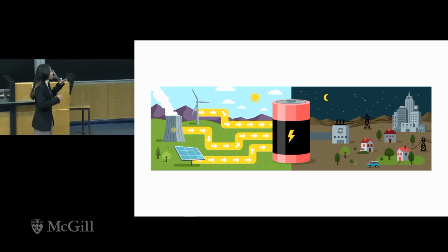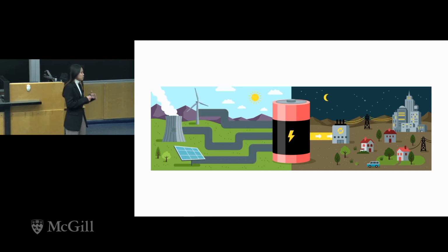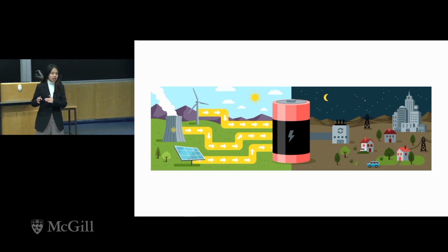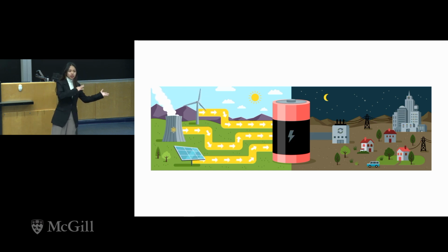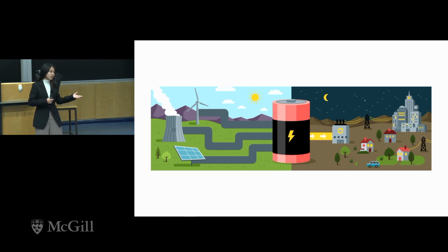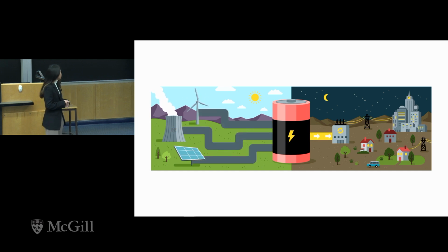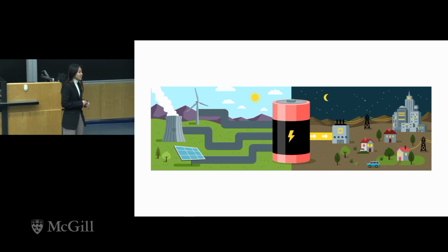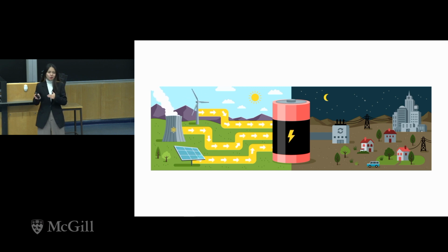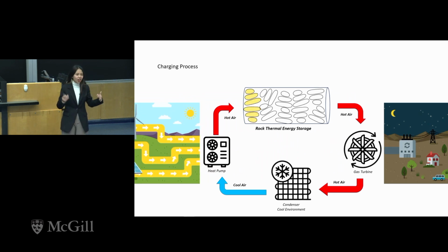So as you know, the renewable energy resources are intermittent. Like wind or solar, we can only generate energy or power when we have the available resources. So we can generate power when we have sunlight or wind blowing. But at night, or when we don't have wind blowing, there is no energy. That's why we need a storage or a battery to store the excessive energy and then generate it when we need it. But as we know, batteries are so expensive and not environmentally friendly. But I have a sustainable storage solution using rocks, which are abundantly available on Earth.